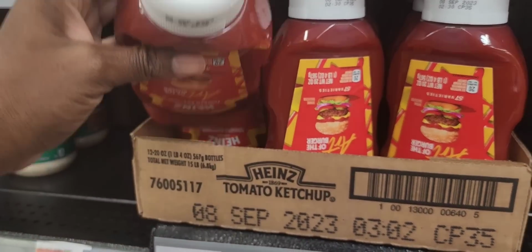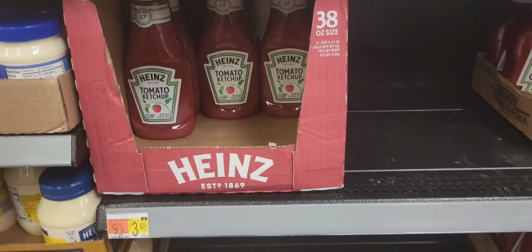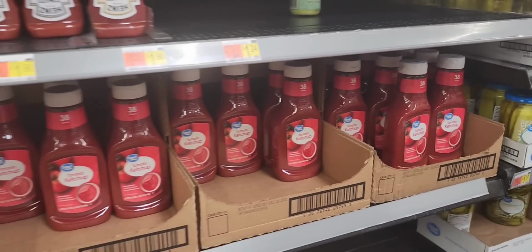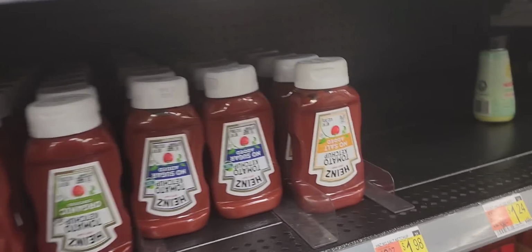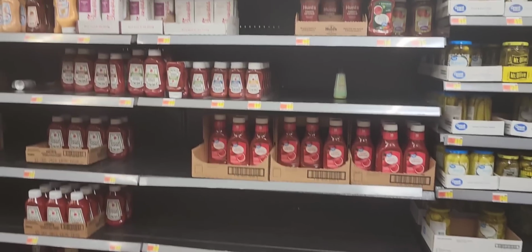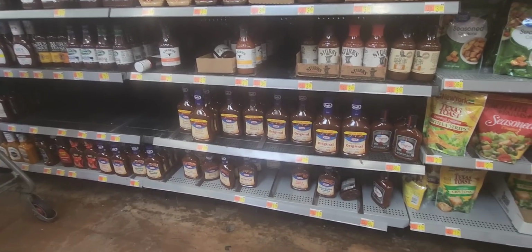So we should all be preparing for this upcoming tomato shortage. That means stocking up on your ketchup, stocking up on your special sauces that do require tomatoes. As you guys can see, the ketchup aisle has been looking like this for a while now. Even before the mentioned tomato shortage, the ketchup aisle has been very thin each and every time that I have visited Walmart. So this is actually not new to me.